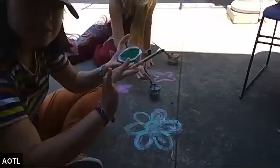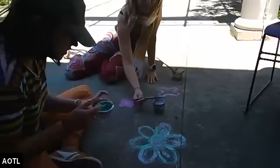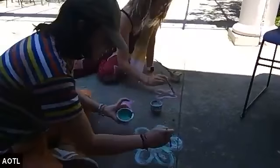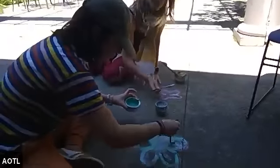But honestly, this is so fun. My hands are not messy because it's not chalk. I'm getting a nice vibrant color, as you can see. And this is so fun. This is Lizzie and Izzy approved, Claire.